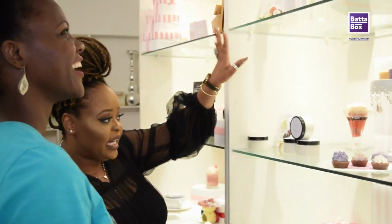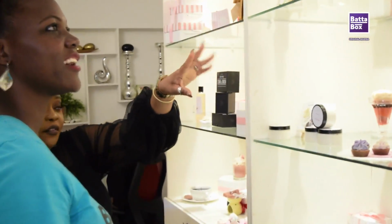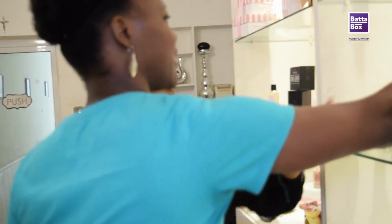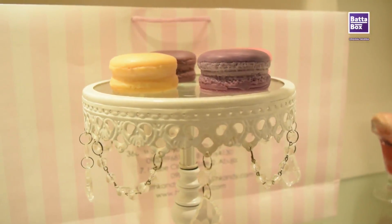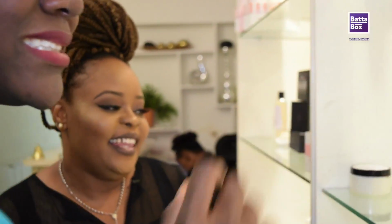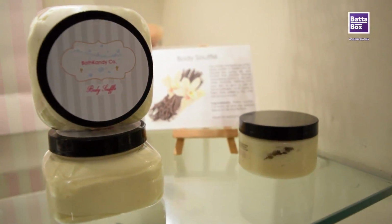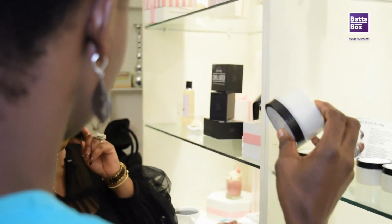So we have our oil here. We have a coconut oil. We have our facial masks there. Then this is our shea butter. People don't like the smell. It's like a macaron, like a small bottle. They smell nice. Thank you. So shea butter, people don't like the actual smell, so we scent it and make it look nicer than normal. Okay, how much? That's $2.5.